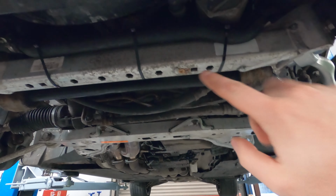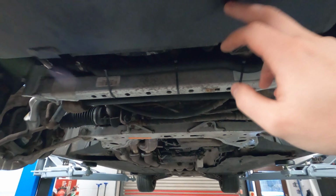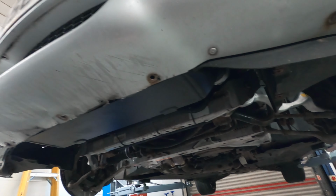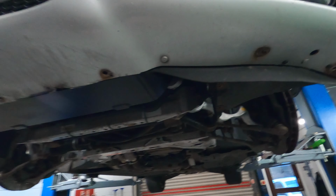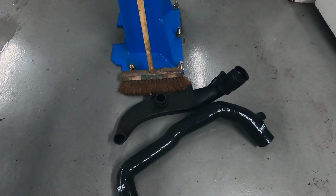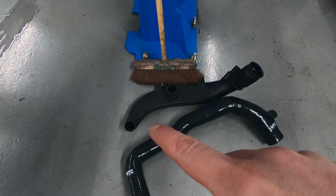We had some incidents with this pipe, had to cut some tabs off. Got a new intercooler from MTC Performance. So this is a stepped intercooler, should be good for 600 horsepower apparently. We've also got intake pipes, so we've done the rear one while the engine was dropped out. That's the rear one we've chopped off here to get it out easier.